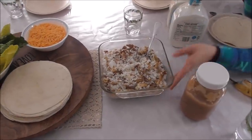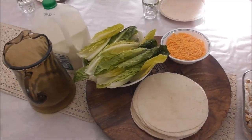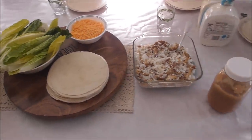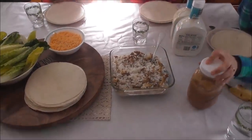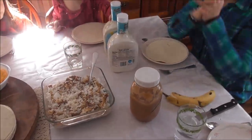Here's our rice and chicken. The kids are going to fill up their tortillas with some cheese, some lettuce, and then they can just top it off with whatever dressings they would like. And then for Mr. Daniel, well, if he wants some of that, he can. We have applesauce and a banana.